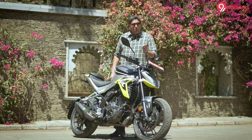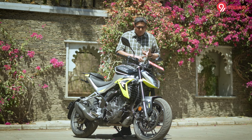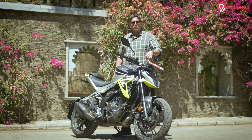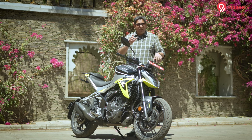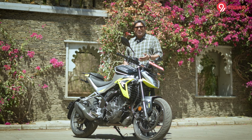You have a properly loaded display over here with a couple of trip meters, and they also show you the average fuel economy and the average speeds. They also show you the kind of ABS mode you are in. ABS modes are present in this bike and the Xpulse 210 as well. Easy to use and easy to understand.